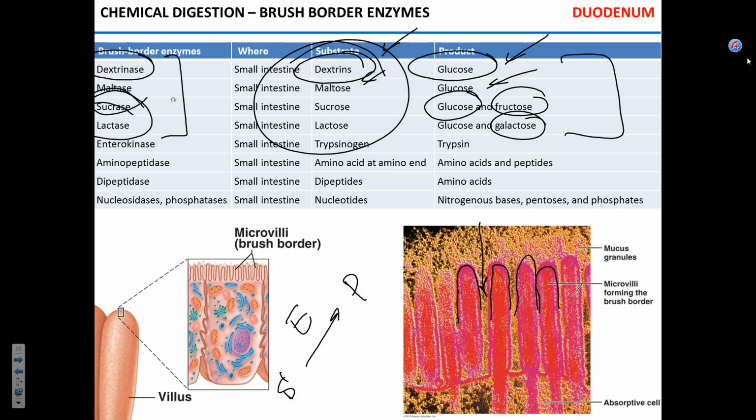So what about fructose and galactose? Which organ, what are we going to do with them? Think magic. Yeah, we have to convert them into glucose. Which organ is going to do that? Liver. Yeah, it's going to be liver. Galactose is fine, but fructose messes it up. Okay? So these 4 carbohydrate enzymes. Okay? I'm going to skip enterokinase for now.